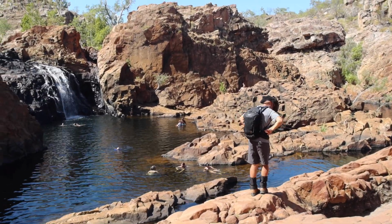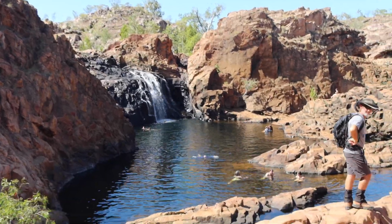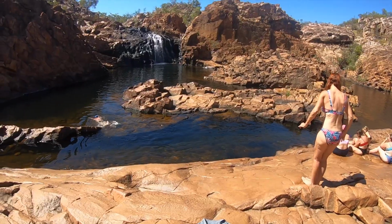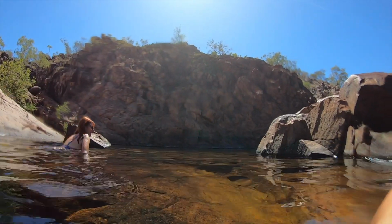Now we're heading down the path to this amazing looking waterhole, and the cool thing is, although there's a lot of people there, it's quite a big waterhole, so I think there's going to be plenty of room for everybody. Right. Dragonfly.